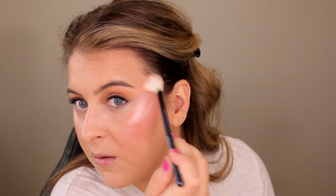So let's do the more golden shade on this side. These are so pretty. So yeah, that one's definitely more up my alley. That's a little more warm, a little more skin tone, like for me. So once again, very nice formula, very buttery, super pretty glow, dewiness, reflectiveness. It's a really good powder highlighter so far.